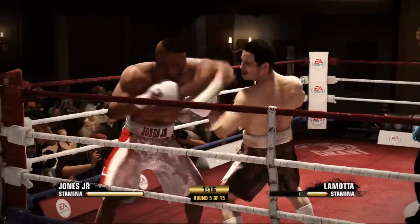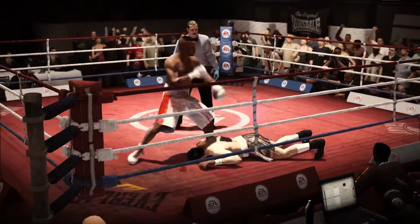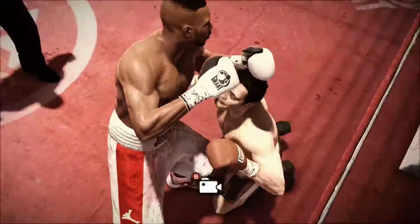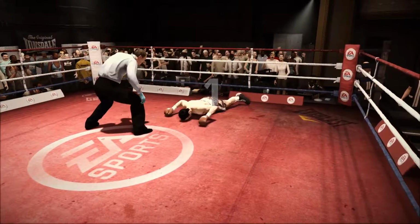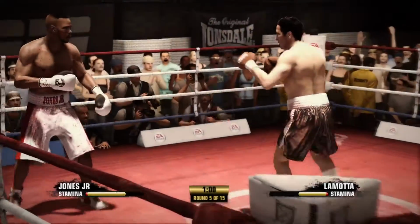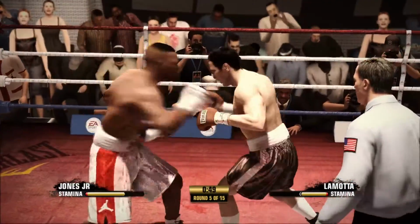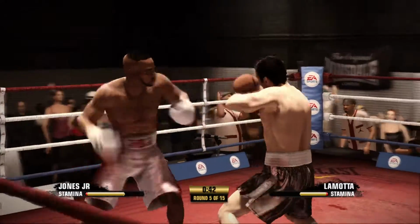Roy Jones Jr. with a left. Jake LaMotta's hurt by that. Solid. Oh, and he goes down again. The question is, can he rise up and continue on? LaMotta's back up on his feet. Now, what will be interesting to see here is how he reacts in the next few moments. Fires off that hook. For the well-being of their fighter, his corner may need to stop this fight.